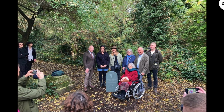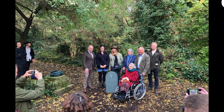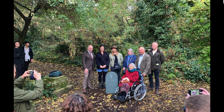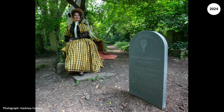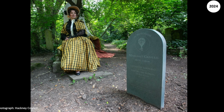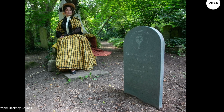We worked with the journalist Sharon Wright, who's also going to come and talk at our Radical Writers Talk. And this is her with her extended family, marking that unveiling of the headstone. This is on the opening, a Tower Theatre actress dressed up as Mrs. Graham, her silk balloon draped behind, breathing life into the stories. Fundamentally, that is what we do.